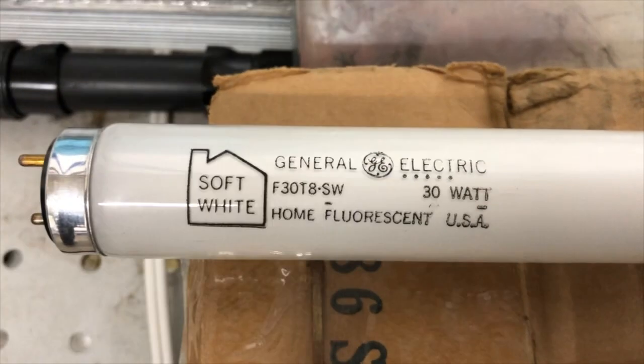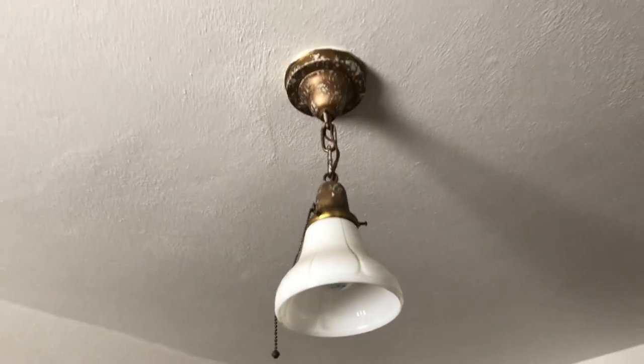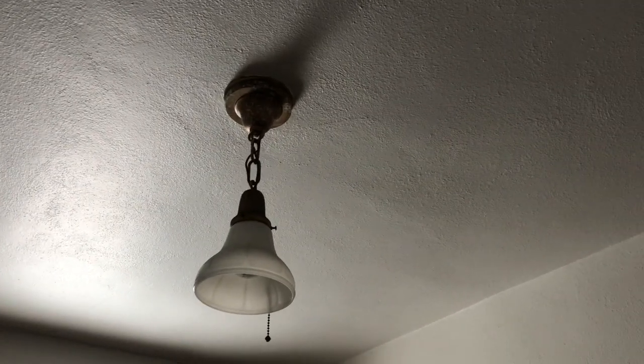so pretty cool. So let's finally take a look at some of the old lighting in the church here that I used to go to when I was a child. Pretty neat stuff. Here's a fixture that I haven't shown before, and you will see some others as well. So let's take a look.